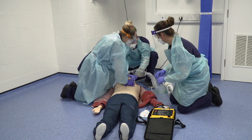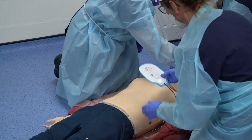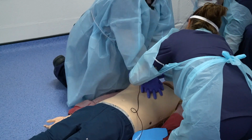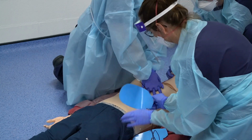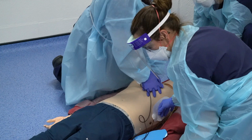Thank you. 29, 30. Doesn't need to be shaved, does it? Yeah, chest does not need to be shaved. I'm going to apply the pads around you, Laura. Keep going. Connect electrodes.